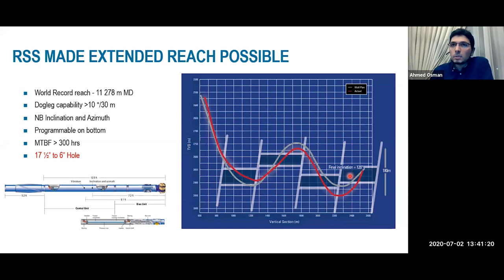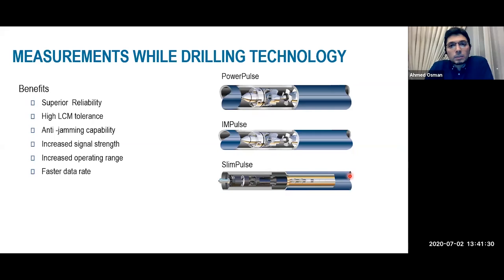All right, so now moving to the measurements while drilling. Again, as we mentioned, the measurements while drilling would have its own D&I packages, its own sensors of direction and inclination to define the well path and give the definitive information about the well path itself. But at the same time, it would have the sirens and the telemetry that would send all the measurements back to the surface via mud pulse telemetry.